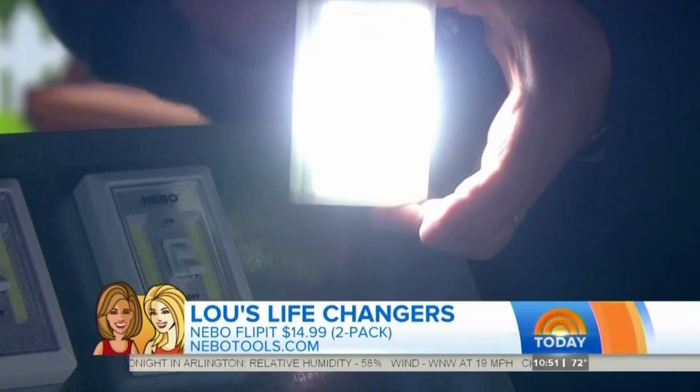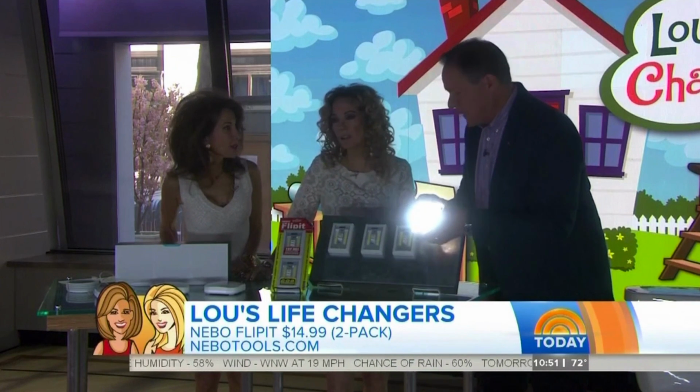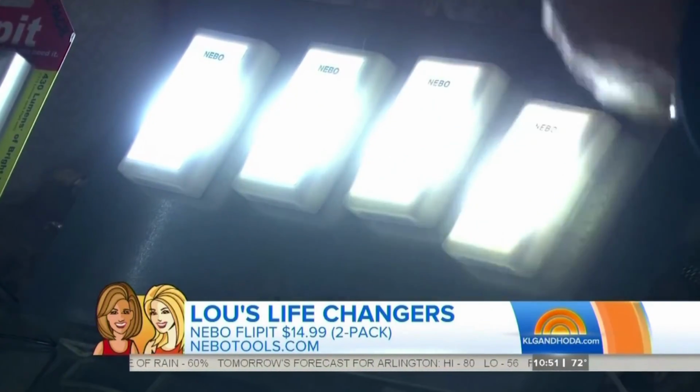They have magnets on the back. You could put this in a closet. You've got your shoes down low in the closet where you can't see it. Amazing. It has double-sided tape. It is so bright, and it uses AA batteries, LED. It just lasts and lasts and lasts.